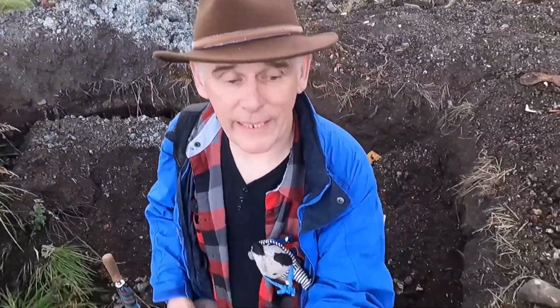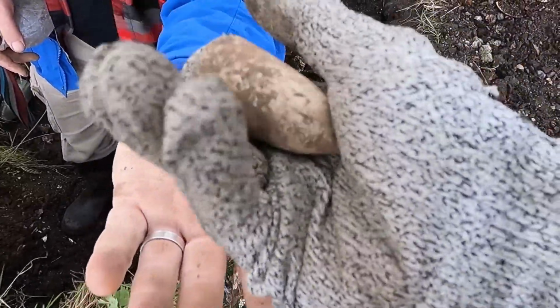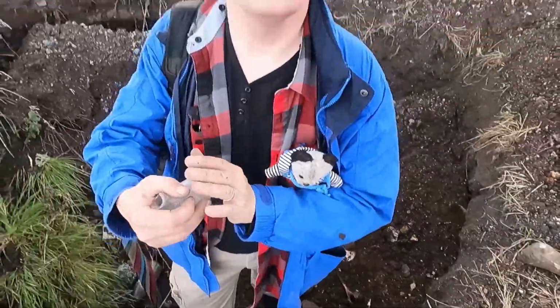But I've got other things. What else have you got? Oh, pipe bowl. Oh, lovely. I can't see anything on it, but it's very nice. And a piece of pipe stem. Whoa, that's a chunky piece. Excellent. And probably the poshest tablespoons bottle I've ever seen in my life.